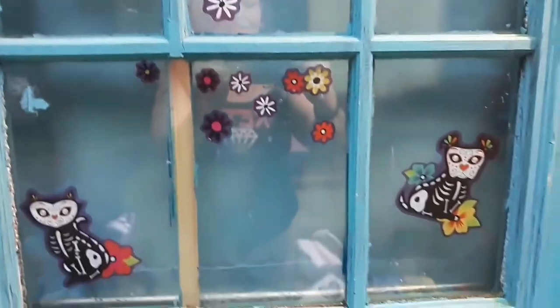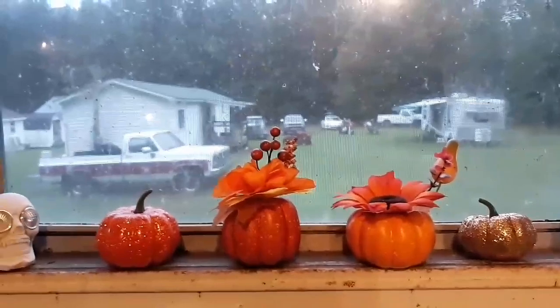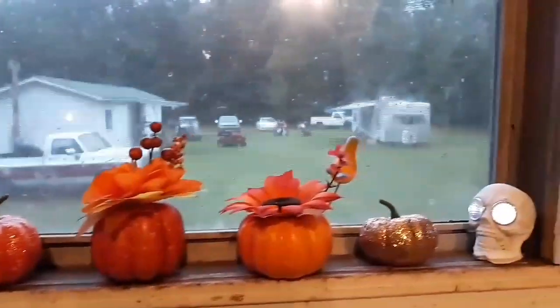Babies. The good news is these need to be wet and it's raining today. So you just kind of damp them and stick them on. Well, I just realized this window really needs to be washed, but I don't really mind. It doesn't matter that much.